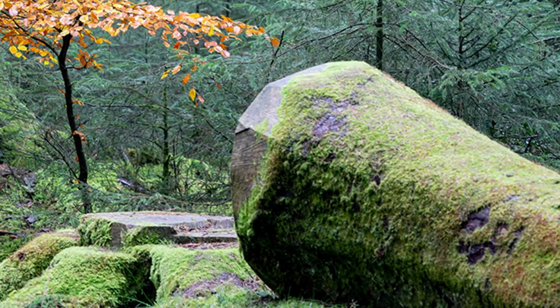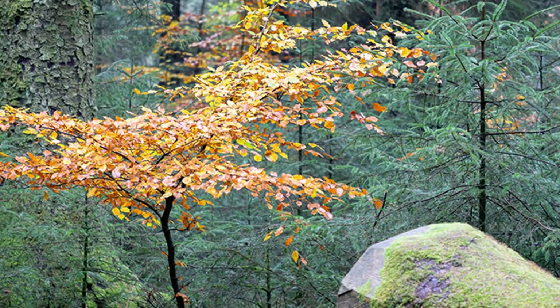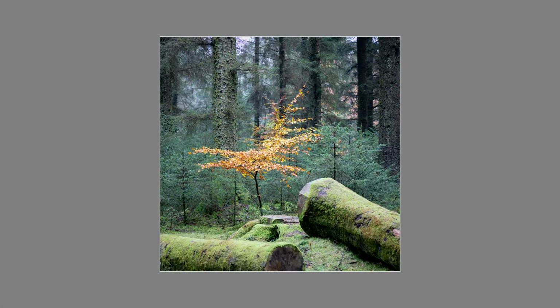So simple. The composition came together slowly with small tweaks in position, elevation and focal length, synergistically joining to create the harmony between foreground, background and subject.